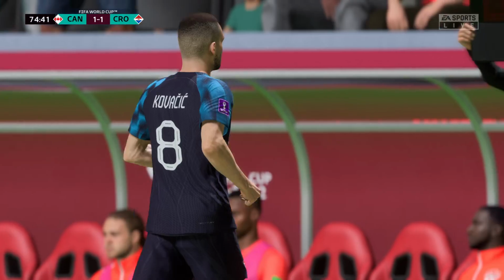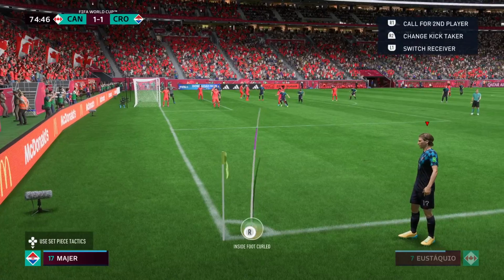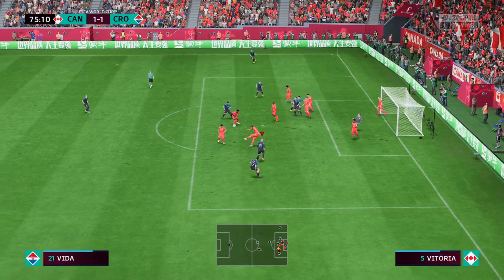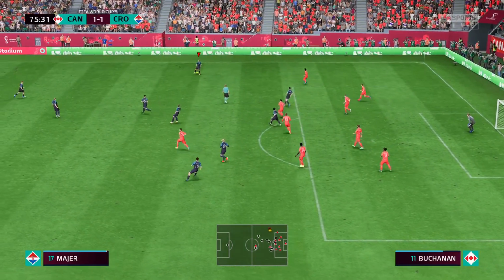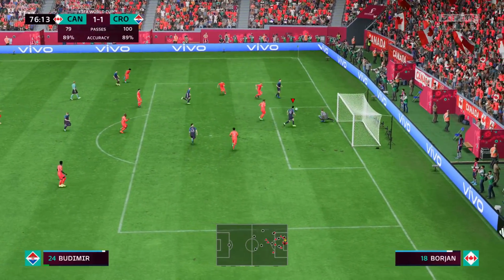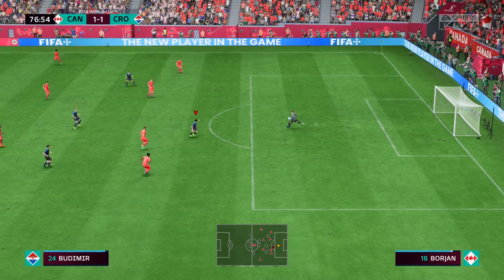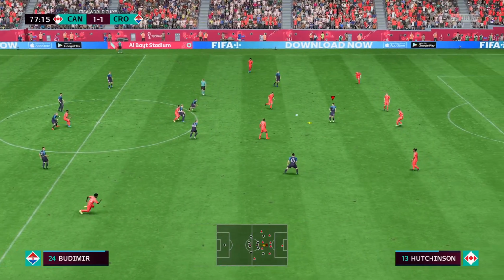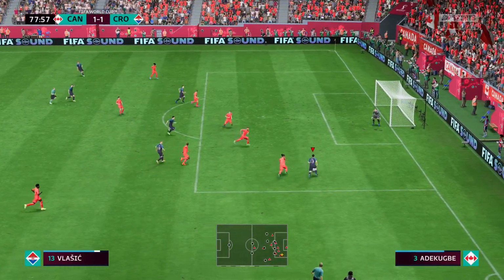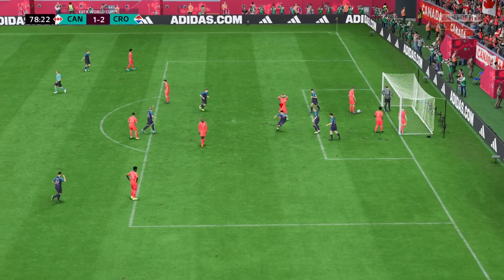Well, they've decided to make a change. Trying to pick out a teammate. A really top-notch piece of defending. Perisic. And both hands on it. Good goalkeeping. Can he do it? Oh, must be. He had to score. And he does.